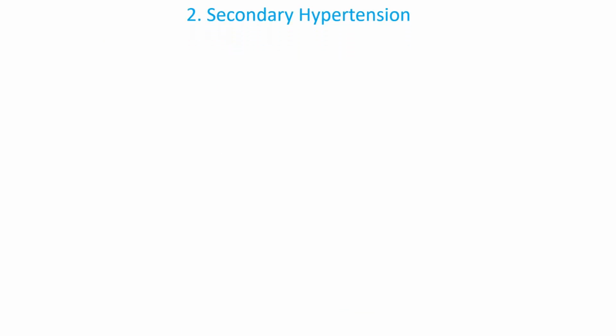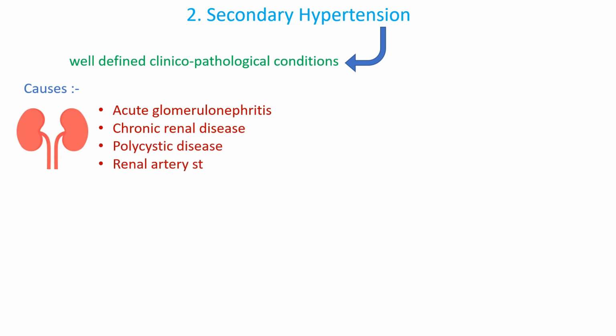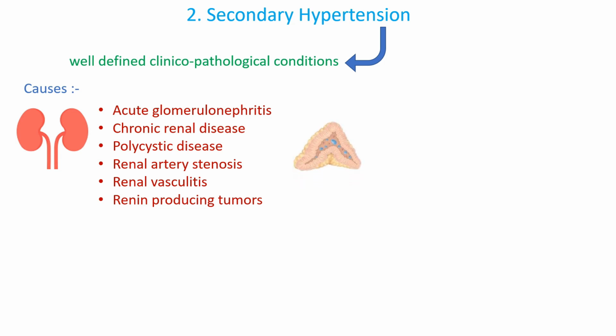Let's talk about secondary hypertension. It develops secondary to some well-defined clinical pathological conditions. Renal causes: acute glomerulonephritis, chronic renal disease, polycystic disease, renal artery stenosis, renal vasculitis, renin-producing tumor.